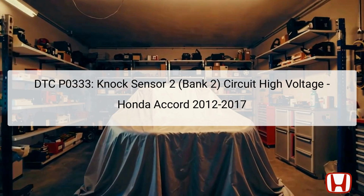The diagnostic trouble code P0333 specifically refers to an issue with the knock sensor 2 located in Bank 2 of the Honda Accord models from 2012 to 2017. This error indicates that there's a high voltage signal from the knock sensor circuitry, suggesting a malfunction within the system. The knock sensor plays a crucial role in monitoring for engine knocking, which is a type of abnormal combustion that can lead to engine damage.